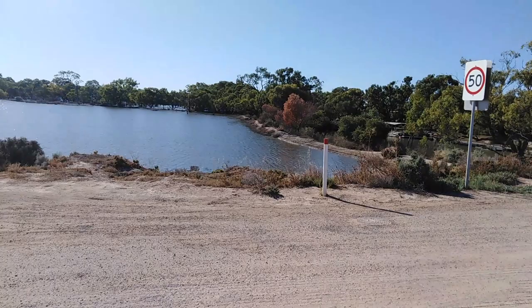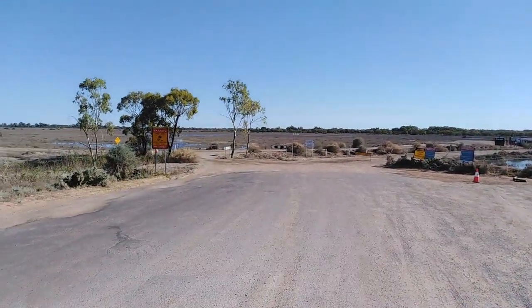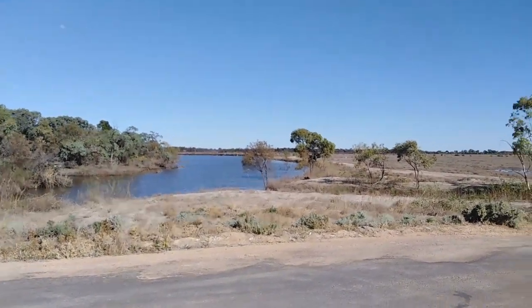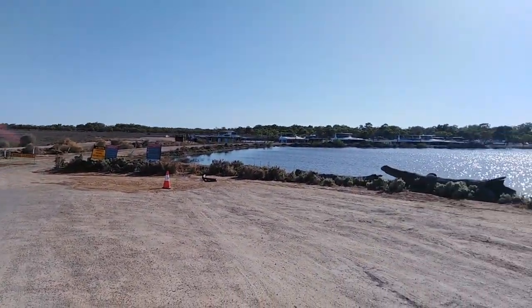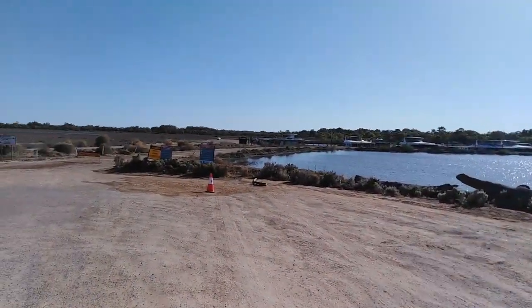We're starting down the Jane Eliza houseboat area. As you can see, a hell of a lot has changed out here. I'll try and find the footage of how bad it was here, but it's drying up really quickly, so that's a good thing.